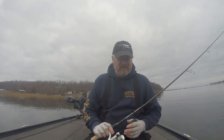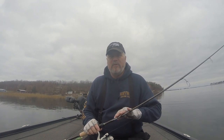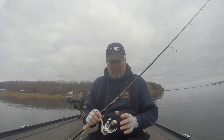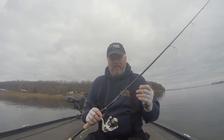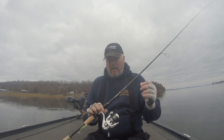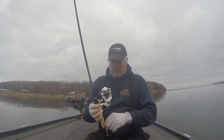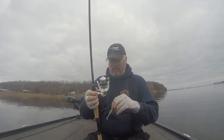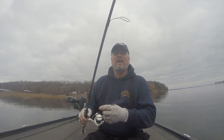Going to be using TFO's Professional Walleye Series rod. This is a 7'6" rod, rated for 4 to 10 pound test. I've got it spooled up with a size 20 reel, and I'm running 5 pound Cortland Master Braid with a 12.9 pound fluorocarbon leader to a 2.8 Fat Swing Impact on a 1/4 ounce head. I may go to 1/8 ounce because it's not windy. We'll figure that out as we go along throughout the day.